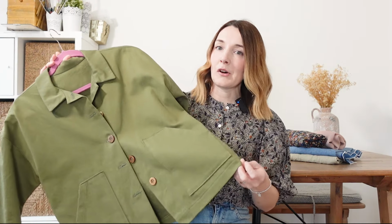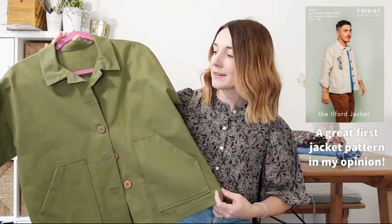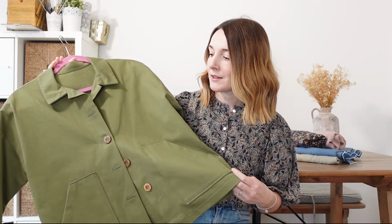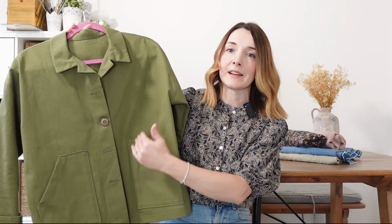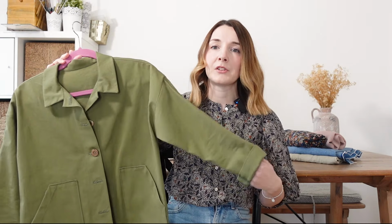So here's an example of a cotton twill jacket that I sewed. This is an Ilford jacket by Friday Pattern Company, and this is quite a sturdy cotton twill. So it's great for outerwear, it really holds its shape. Again, you can see that there's not a lot of drape there. The twill just means that there is a diagonal line running across the grain of the fabric. A cotton twill like this is really good for outerwear, jackets and things. Again, it's a really lovely fabric to sew with, a little bit thicker than your 100% cotton. So that's just another example of a different type of cotton.